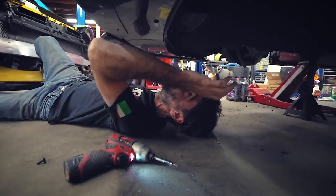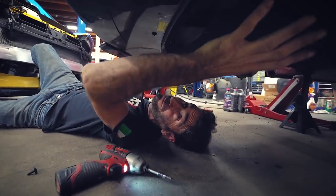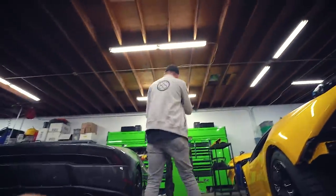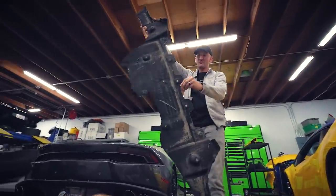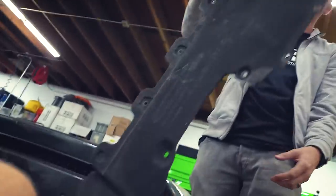We are reattaching the car to the bumper, or the bumper to the car, depending on how you want to look at it. Can you show the people what's left of this under tray piece that we bought from Lamborghini in Italy and had shipped overnight? You ready? Yeah, how much of it's left? Not much. You see where Damon's torn it apart? Here, everywhere. There's nothing left.